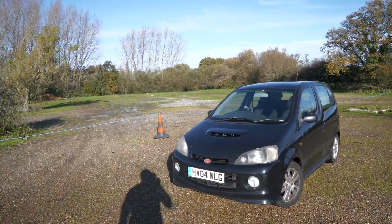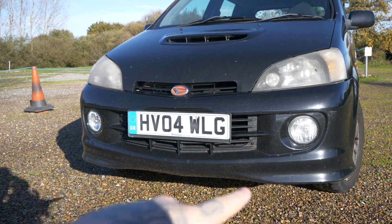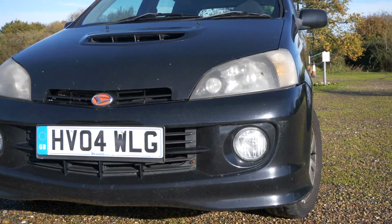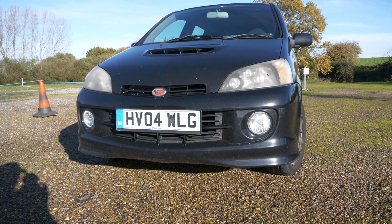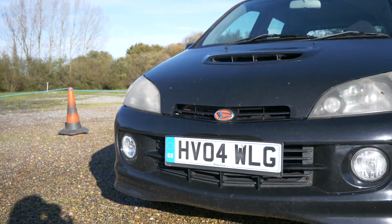We'll show you a few features that I absolutely love about this. Firstly, the bumper has a little bit of body kit or lip on the front, as you can see, with these really cool spotlights at the front. Very Evo-esque, I'm going to say an Evo 4-esque, maybe even 5, front end with Daihatsu badging there in red.